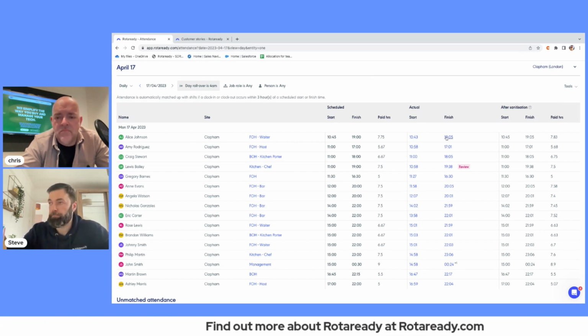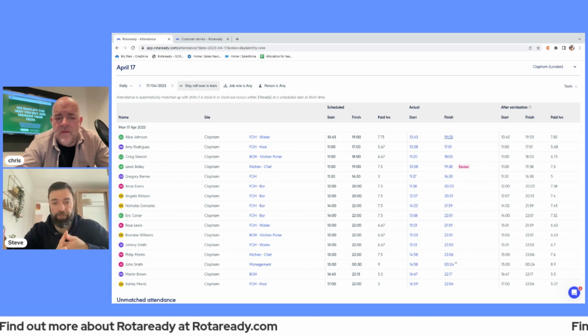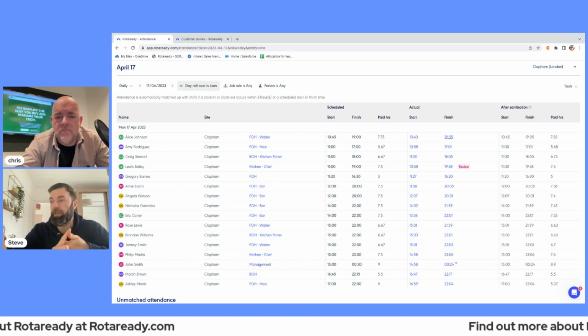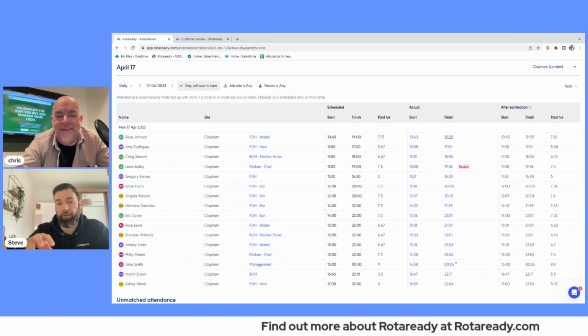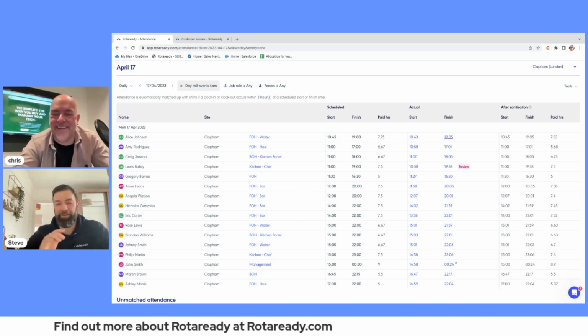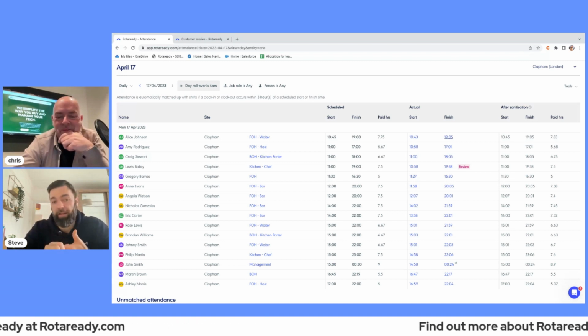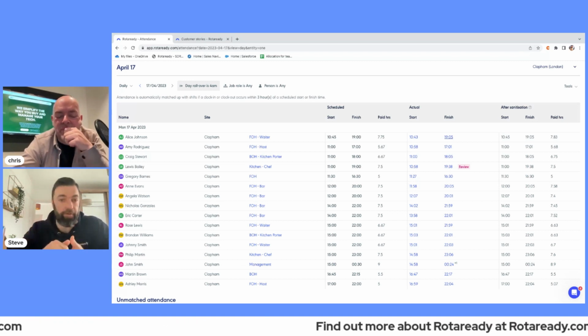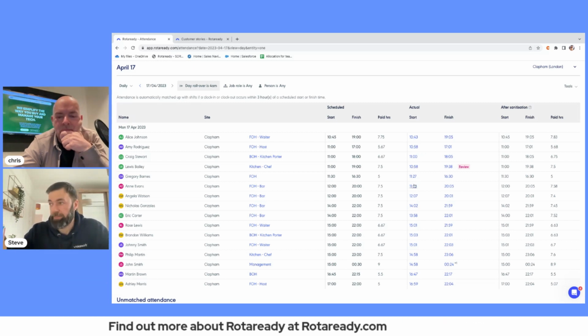How they clock in and out, there's two ways. Number one is through the mobile app we have, which uses location services. So they have to actually be in the restaurant, in the venue, when they're clocking in and out on their phone. They can't be on the bus. So that'll make sure it captures that exact data. And the second way is by having a tablet. RotaReady can run on any tablet, and they can clock in and out on that tablet. And that's going to capture that exact moment.